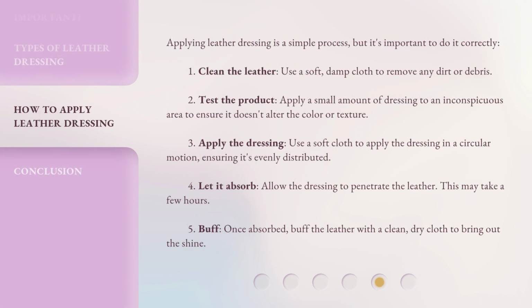Applying leather dressing is a simple process, but it's important to do it correctly. 1. Clean the leather. Use a soft, damp cloth to remove any dirt or debris. 2. Test the product. Apply a small amount of dressing to an inconspicuous area to ensure it doesn't alter the color or texture. 3. Apply the dressing.